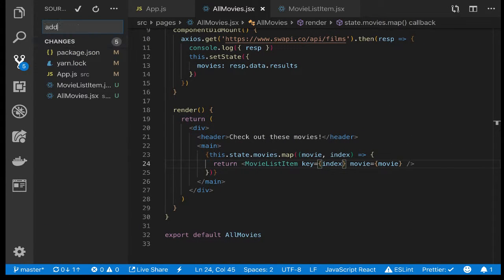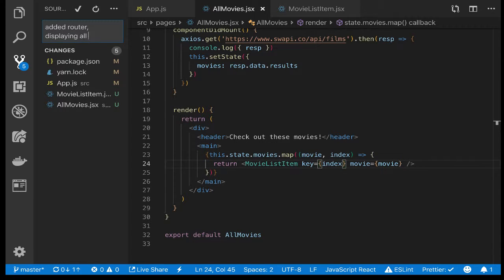We can git commit: added router, displaying all movies.